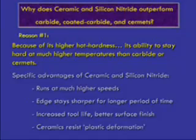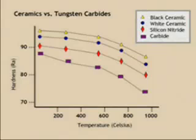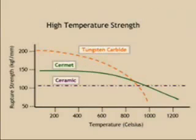Also, ceramics resist plastic deformation. Black ceramic, white ceramic, and silicon nitride retain much more of their hardness at higher temperatures than coated carbide, as you can see from this graph. Here, we see a difference in strength, or shock resistance, as temperature rises on ceramic, cermet, and coated carbide.